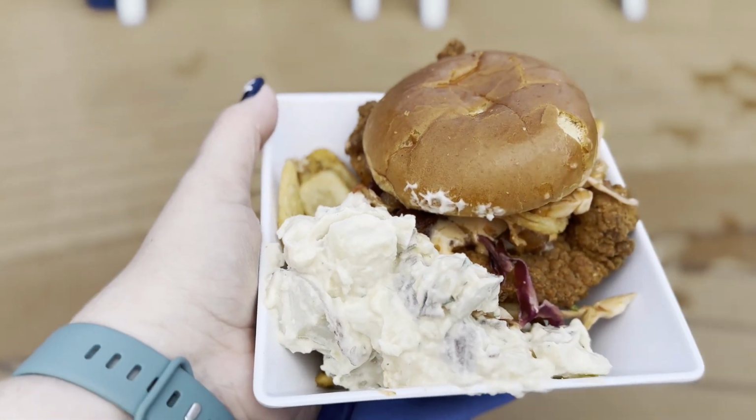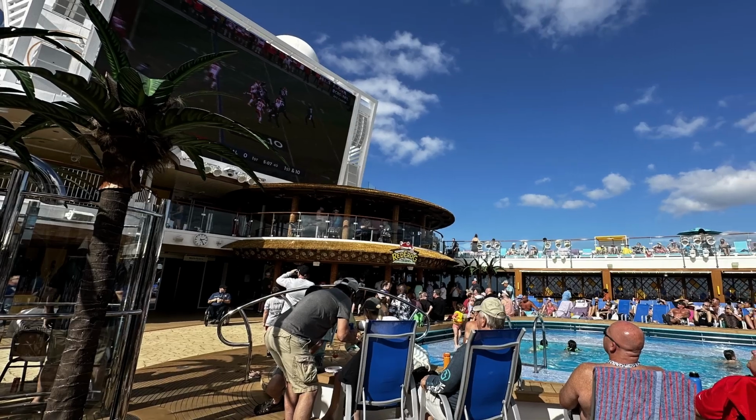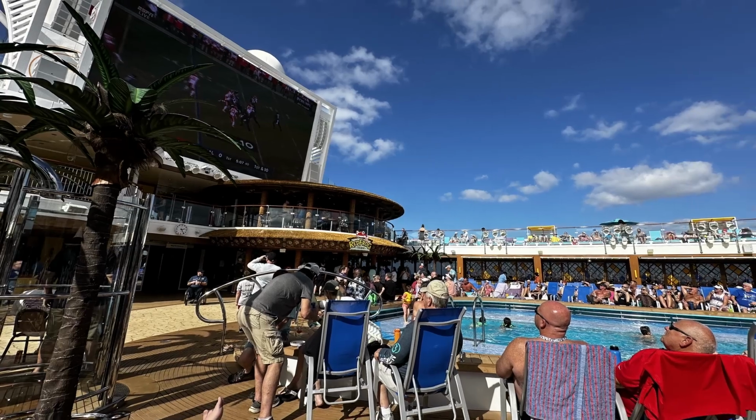Mom got the chicken strips and fries. My only suggestion for Carnival would be that they need larger dishes. The square bowl that they use barely had room for the chicken sandwich itself, let alone any of the sides. We ended up taking our food back to the Lido to watch the Chiefs play the Ravens on the big screen.